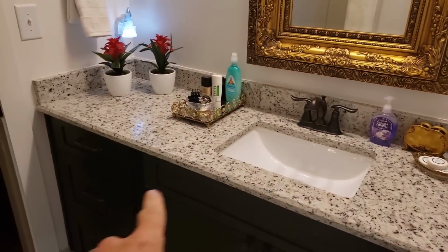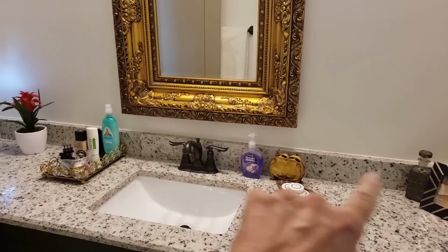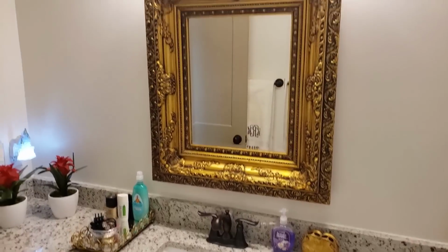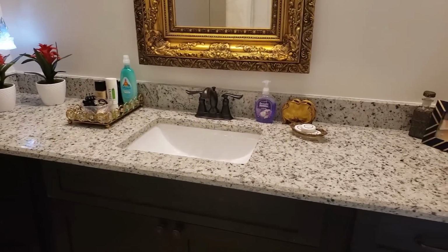All right, look at that gold mirror. And this is an oversized vanity. I guess if you had 2 kids, wanted to build this house plan, you could put his and her sinks in here. And it's big enough, you could put even his and her sinks and a knee space to sit. Anyhow, we'll go through bedroom 3 here.